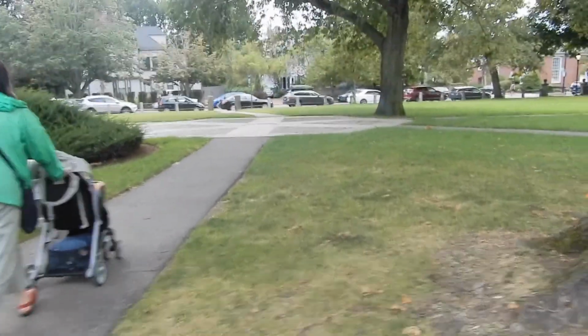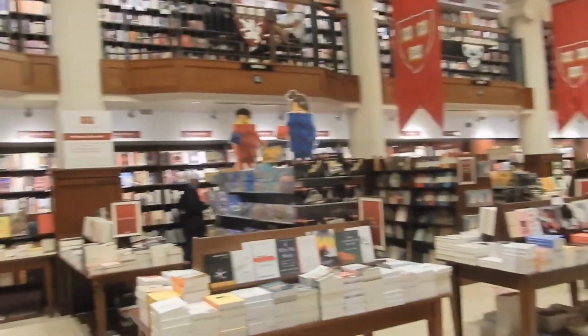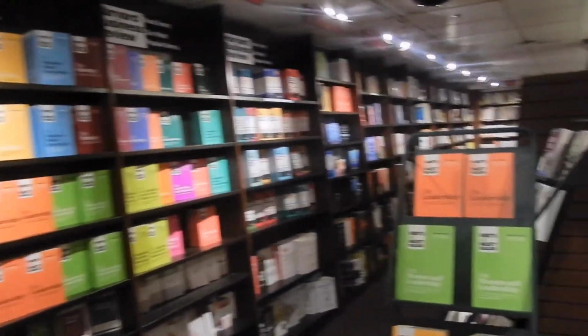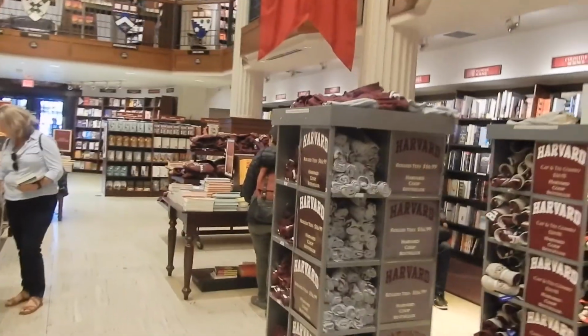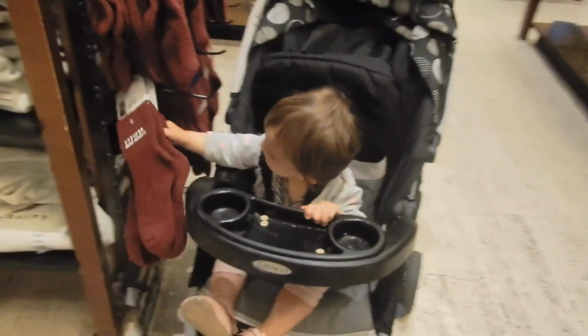Oh wow. We are here at the Harvard bookstore. They have all sorts of things, not just books for students. They've got kids' books, they have a Lego section. And then Harvard Business Review books, of course. You get every version of the Harvard Business Review. Harvard t-shirts. Soft Harvard socks for Kaylee. We have to try them.